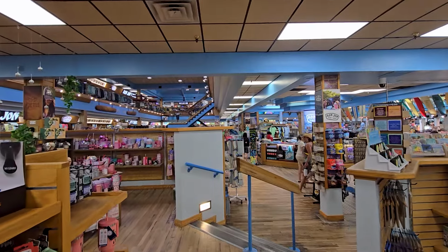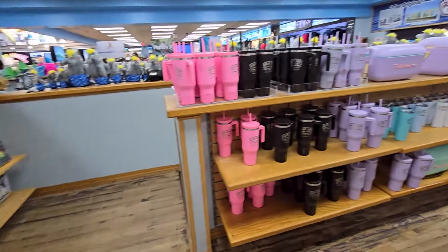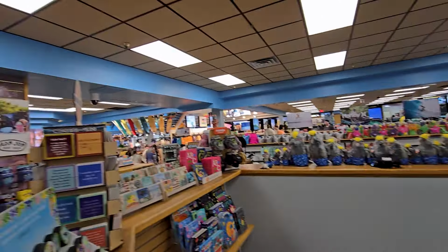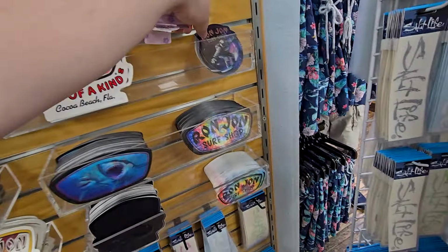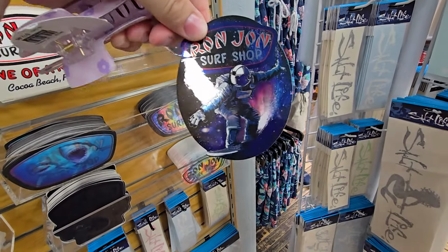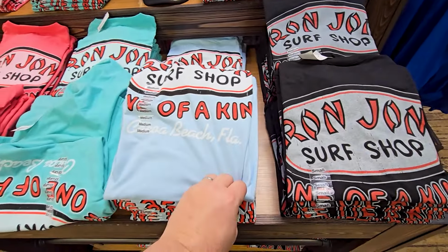Up top says Ron Jon t-shirts, Ron Jon kids. There's a whole home section over here. We got polar boxes and mugs here, and there's just a lot to take in. They have a whole bunch of stickers here, but this one caught my eye the most. The Ron Jon Surf Shop, an astronaut from the Space Coast on a surfboard. That is cool. They have a lot of nice t-shirts here from Cocoa Beach, Florida.